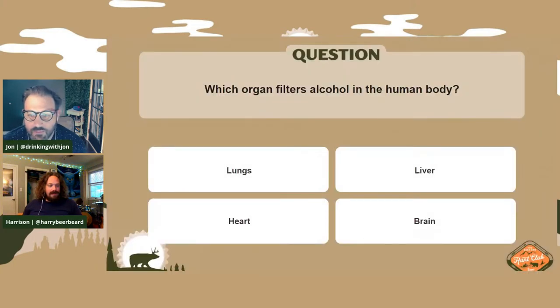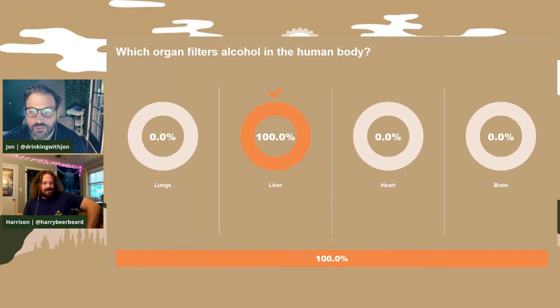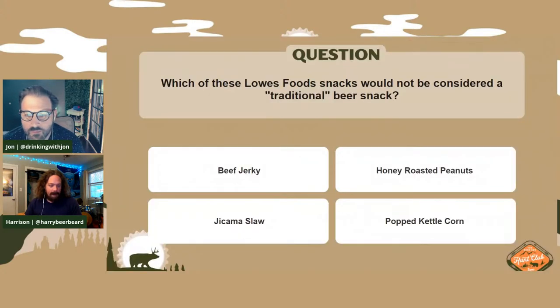There's prize money in that top five. Right. Which organ filters alcohol in the human body? All of them. Right. If it's the brain, or the lungs, rather, you're doing something wrong. You're not. Oh, boy. It's a rough lesson to learn. Hopefully we all know this one by now. There it is. Wow, there's our first 100%er. That's great. A biology perfect panel today. That's right. Good job paying attention in school. All right, Yvonne's up. Katie's right there. Will, Debbie. All right, seen a lot of the same names up here. Here we go.